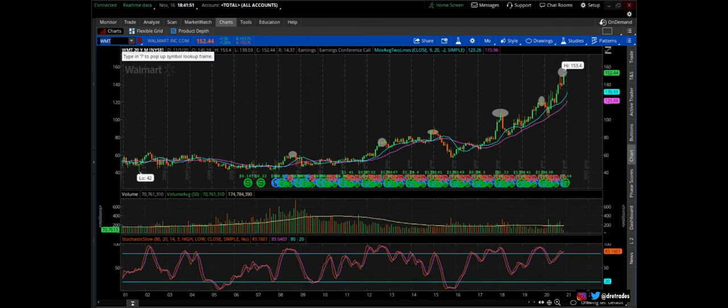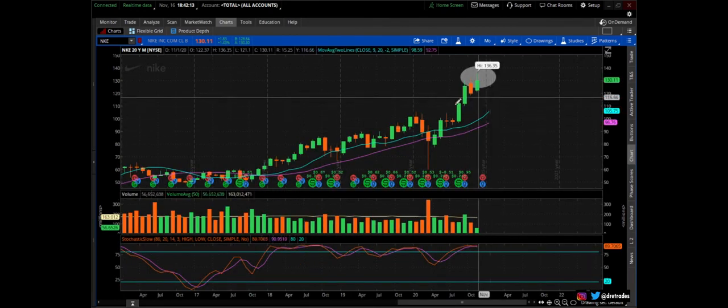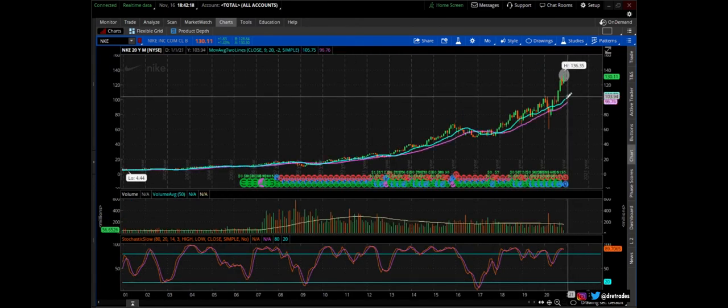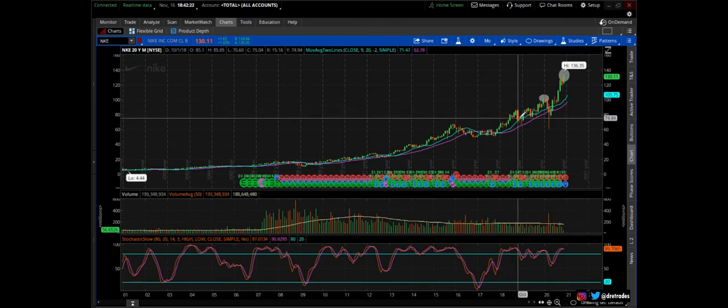All right, so let's talk about Nike. I sold Nike. I was telling you guys about Nike at 97, 98. I rolled it all the way up, got a nice 30+% gain. I'm deciding to step away from Nike for the same reasons. It's well extended out of that gap. Let me just zoom in a little bit. Look at that gap. Now let me zoom back out. How often is Nike way up here? Not much, not much.